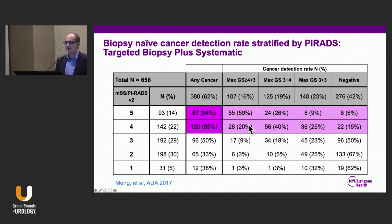When we look at our own data from the biopsy naive cohort, this is how it segregates. This is our early experience, but it's not much different now. Among men who are PI-RADS 4 and 5, about 60% have clinically significant disease with PI-RADS 4 and about 85% with PI-RADS 5.